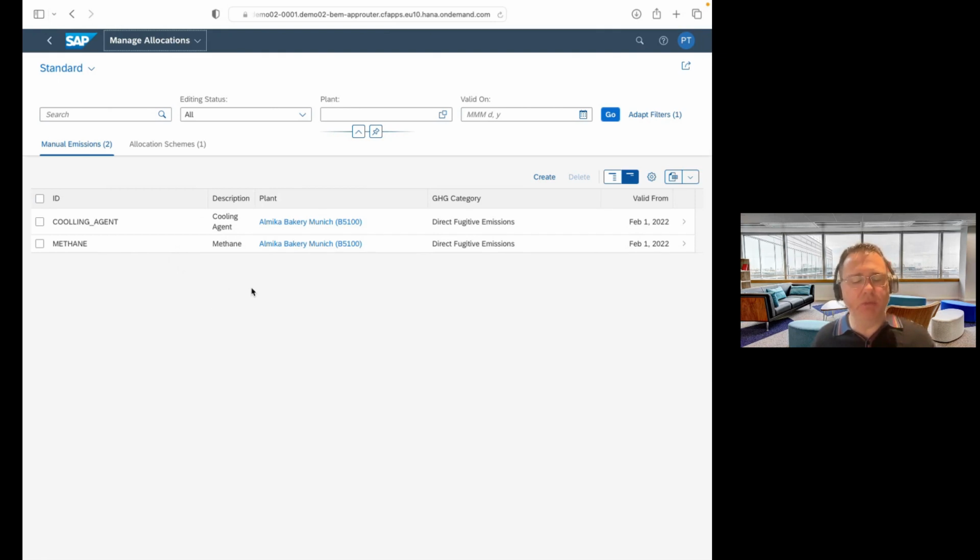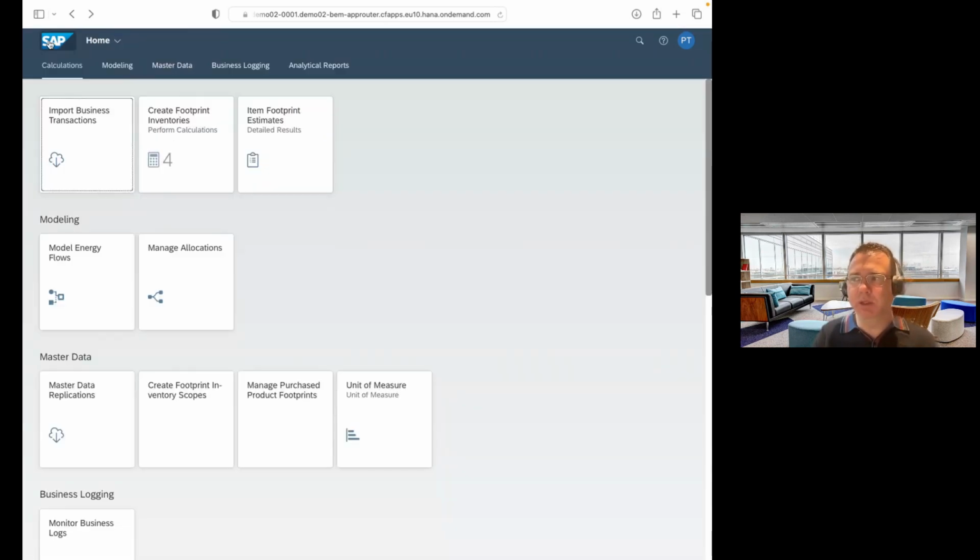that you're not receiving ERP data for. So we can do manual emissions, and again, those allocations are then apportioned across the products at the relevant percentage that is being consumed at the time. So that's something that we can actually factor in as well within the solution.